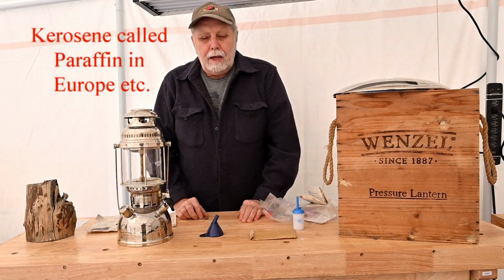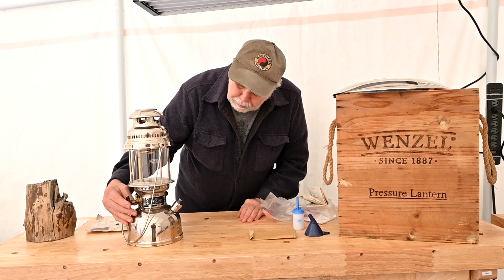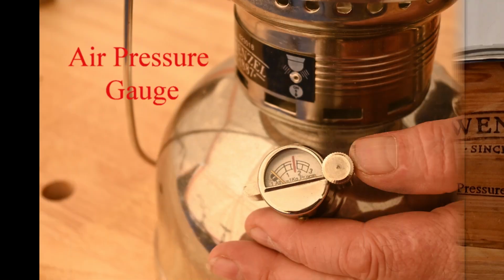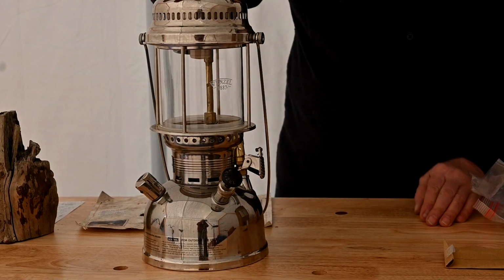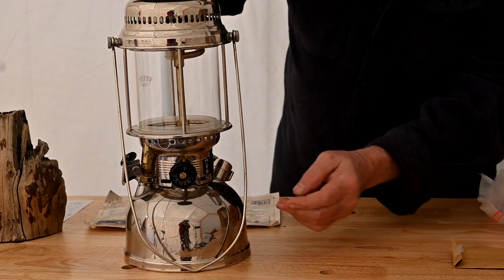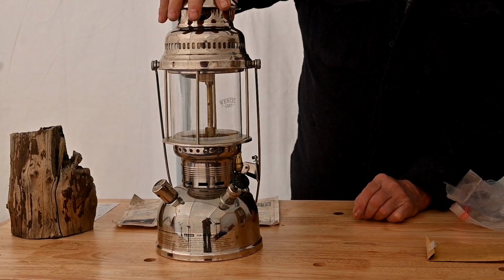Like I say, it's kerosene and not gasoline like Colemans mostly are. So it has the typical features that most lamps do, like this. This one, the fuel cap here, has a gauge on it. And then it has a pump here for pressurizing the tank. And then the knob that adjusts the amount of fuel coming up, and it mixes up in a burner up in the top here. This is a single mantle lantern.